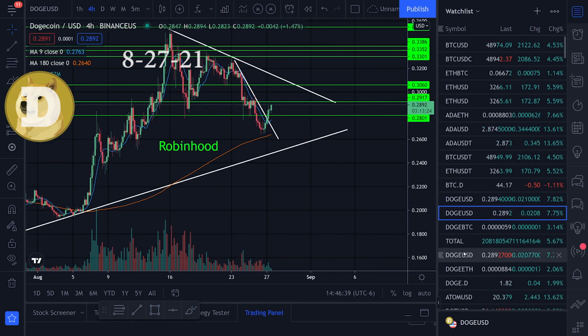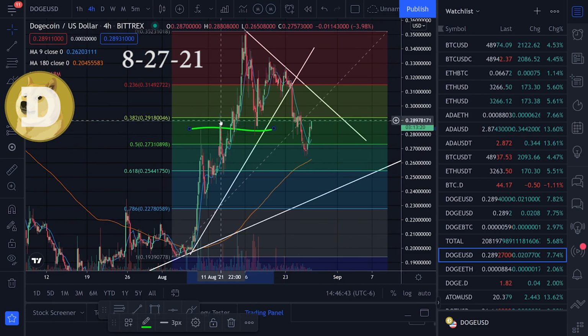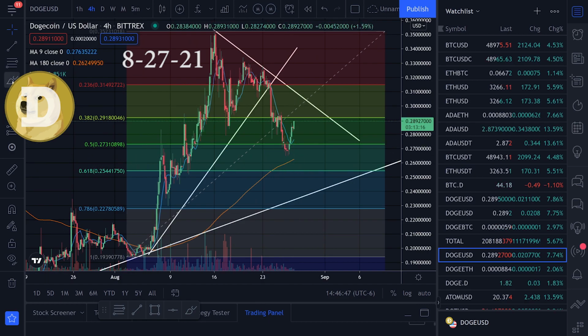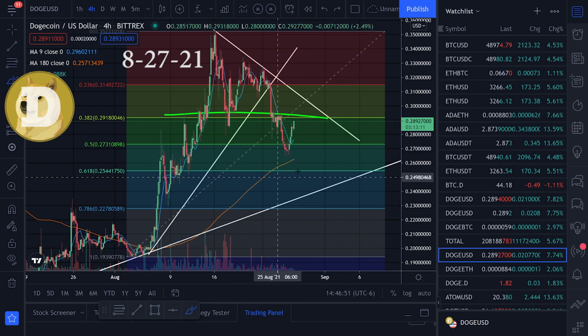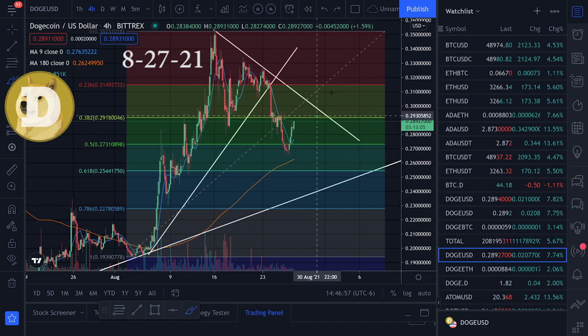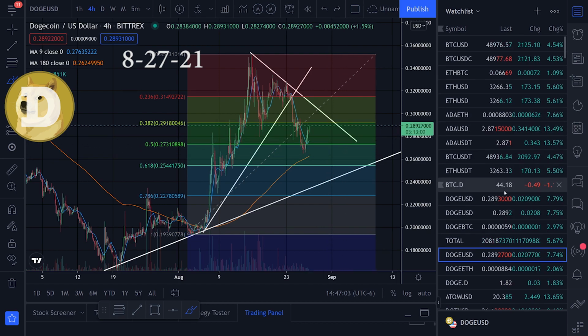Let's see, that's my Robinhood, this one. So I would say let's watch this downtrend going to the downside. We got these limit orders filled. I'm not so sure if this one's going to get filled anymore, but we're still in a downtrend. Once we break this one, we'll have confirmation, and then we'll see if we could break this previous top right here. Until then, I'd probably be looking at a few other coins.